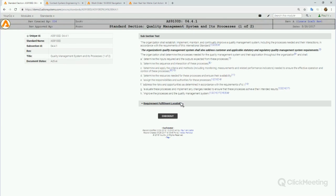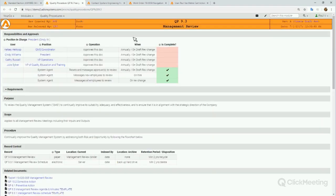And you'll notice all of these little links next to the various sentences and phrases here. ProShop has a feature we call requirement fulfillment locations. And we can create links, which will be kind of hidden down in here. I won't open them right now. But those links can be summarized right up here. And if an auditor asks me, well, how do you meet this particular clause of the standard? We can open up those links and we can say, well, many ways, but one of those is our quality procedure 9.3 for management review.